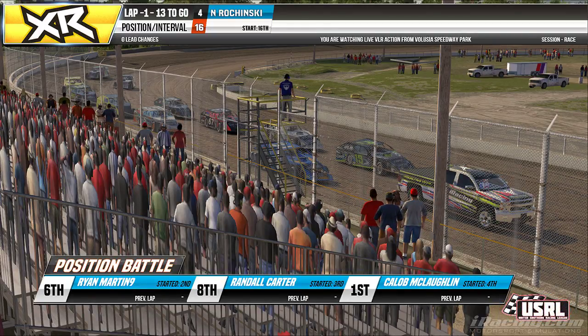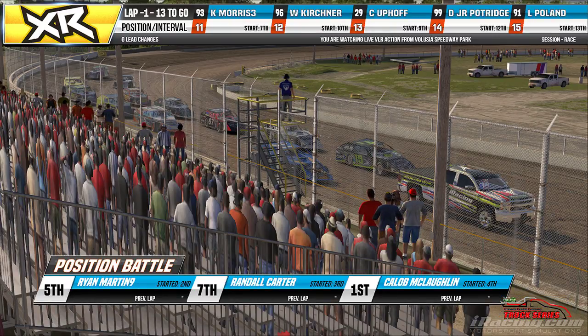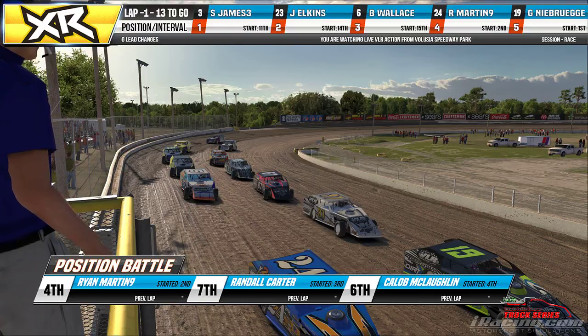Well, I'll tell you what, man, we got a big one here. 16 cars out here going to line up for the B main tonight here, folks, before we take it off into our feature. Blake, want to give us a rundown on our starting order out here? I'm trying to find it here. I cannot find this starting order for some reason. So I have a couple of technical difficulties here.